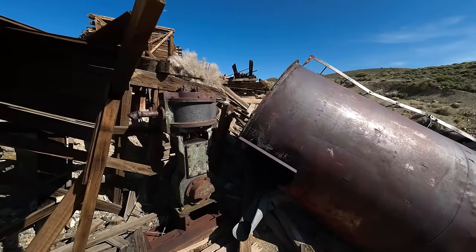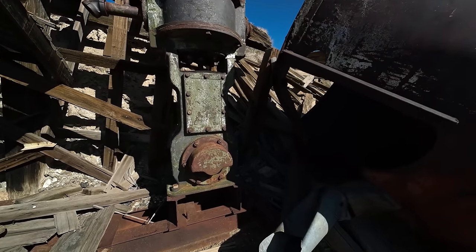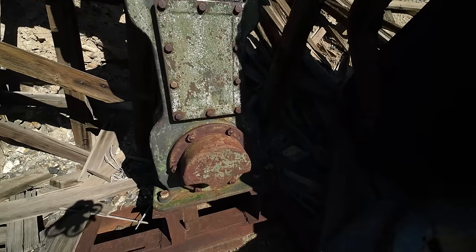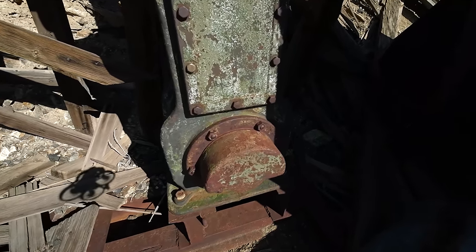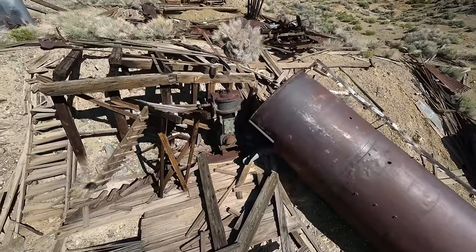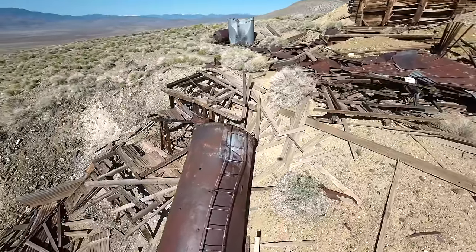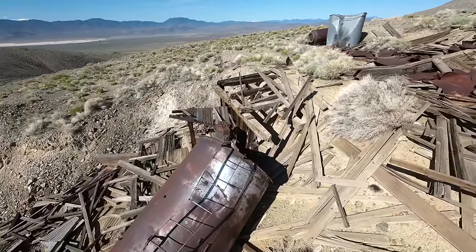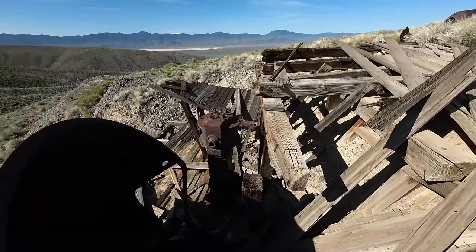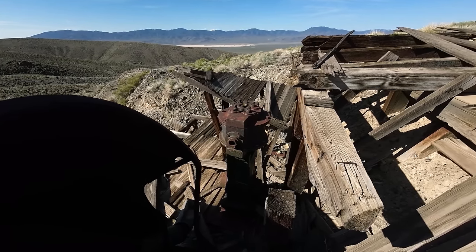Oh, look here. Look at this pump that's still sitting here to this very day. Can we get in on that? Maybe a little bit closer? Look at this. Well, that's pretty cool. Yeah. Now the wind's kicking up. All right, wind. Cool. Let's look at it from this direction. Oh yeah. Looks like some kind of a pump, maybe part of an air compressor.